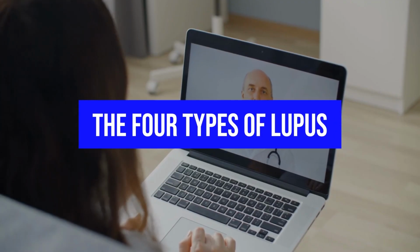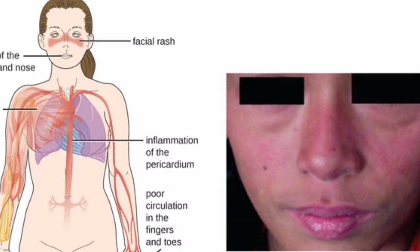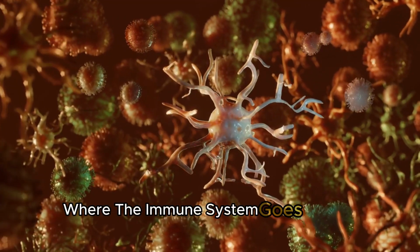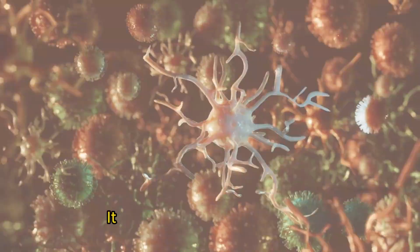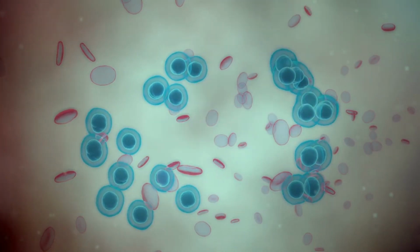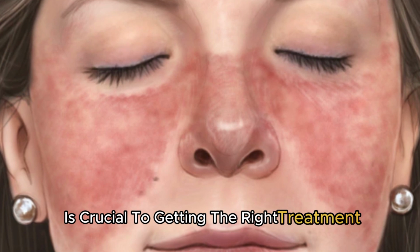The 4 types of lupus. First things first, what exactly is lupus? Well, lupus is an autoimmune disease where the immune system goes a little haywire and starts attacking your own tissues and organs. It can be tough to diagnose because its symptoms often mimic other diseases. But understanding the different types of lupus is crucial to getting the right treatment.